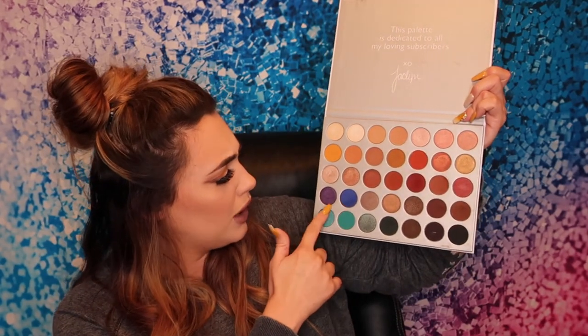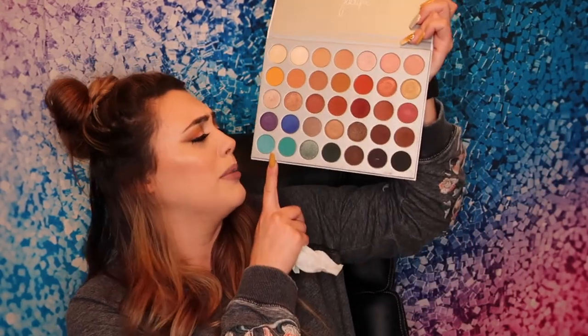I used that in my holiday look. These two colors are just, oh my god. This one, like, do you want to be a mermaid? It's just, this is my child. I use this every single day. Every single day, okay? And then the other one is the Morphe 35O palette.